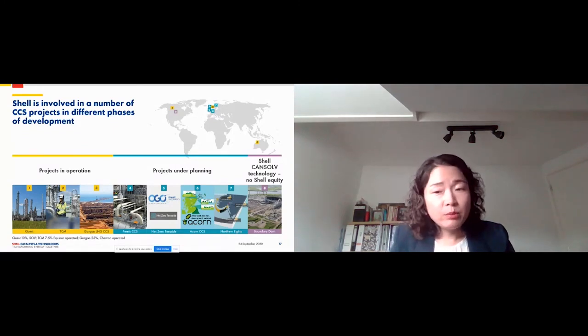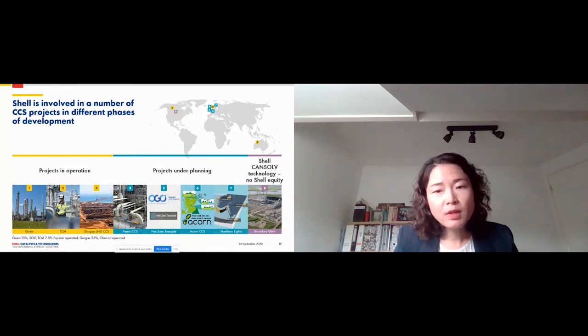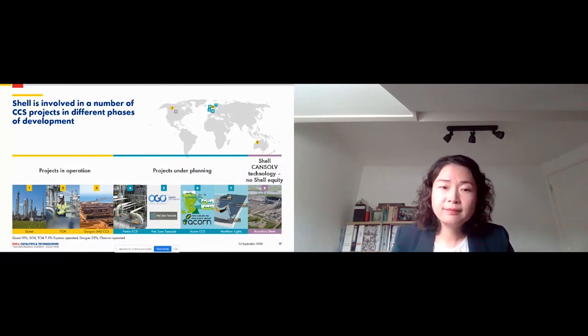In the Net Zero Teesside project, we are working together with our project partners on a large-scale gas power plant with CCS facility. And in the Northern Lights project, we are working with our partners to offer CO2 storage solutions to industrial emitters. Pernis and Gorgon demonstrated the role of CCS to reduce our own asset emissions.